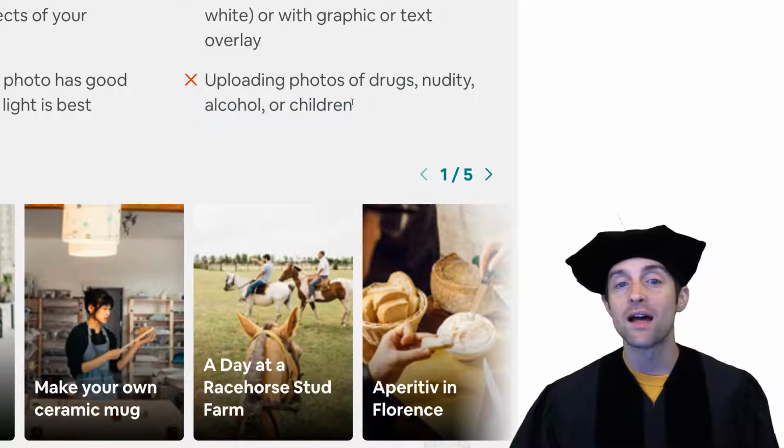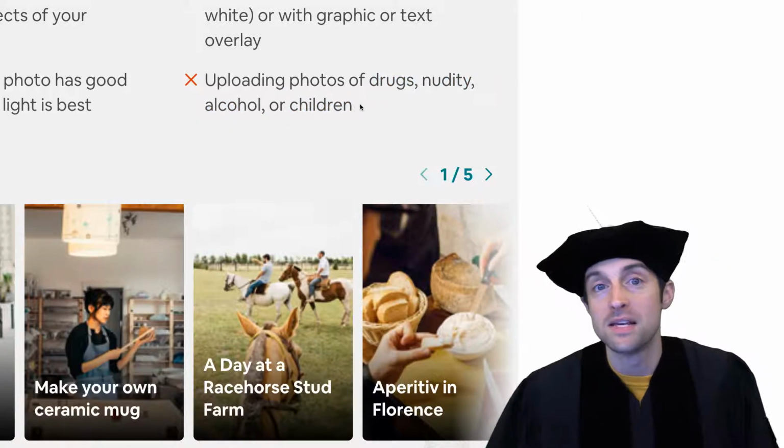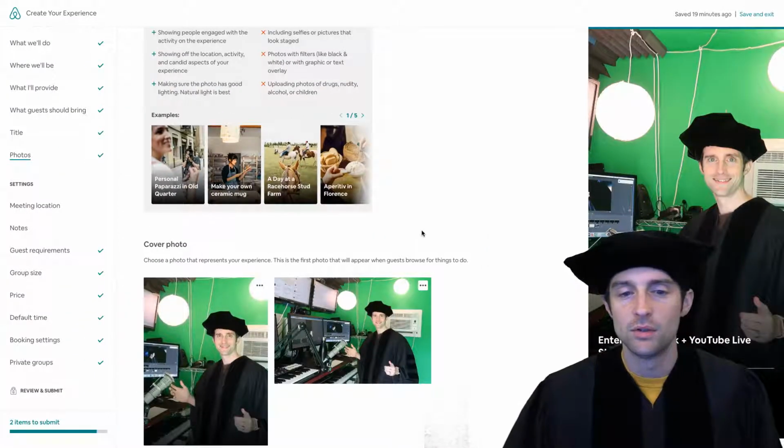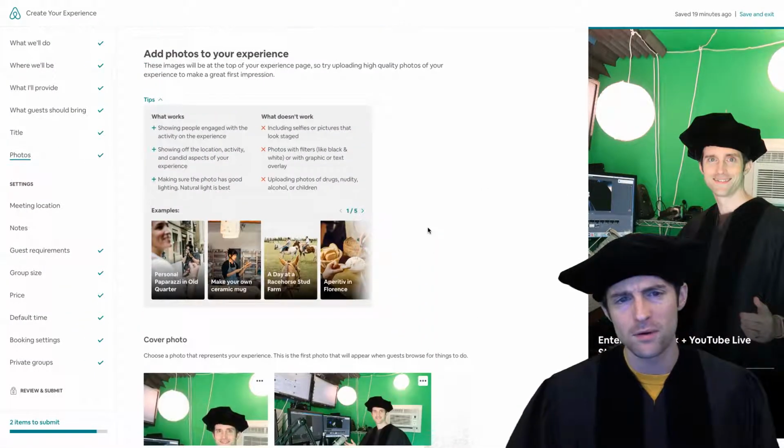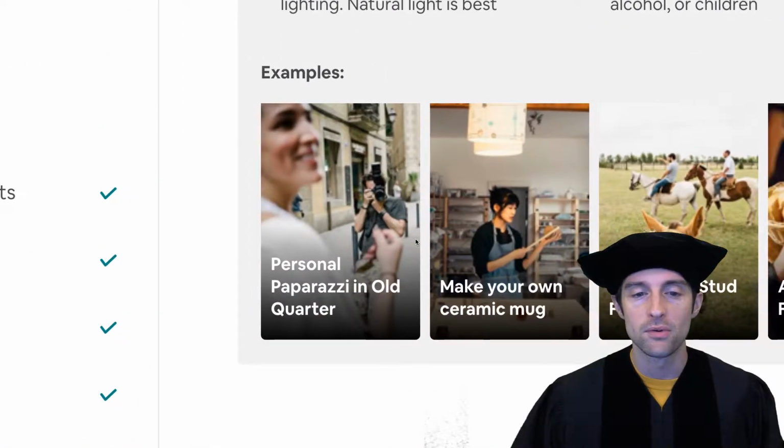And I guess you're not allowed to use any children at all in your experience, which means you've got to keep it to adults, which is interesting if you've got an experience for kids, but it says no children. So there you go. Here's some examples of it.